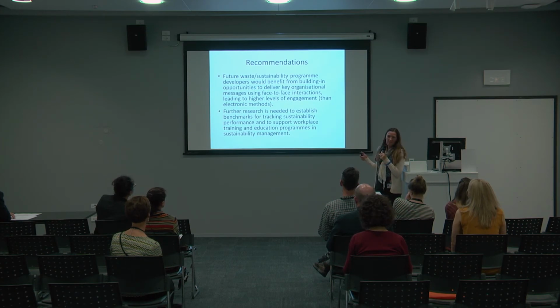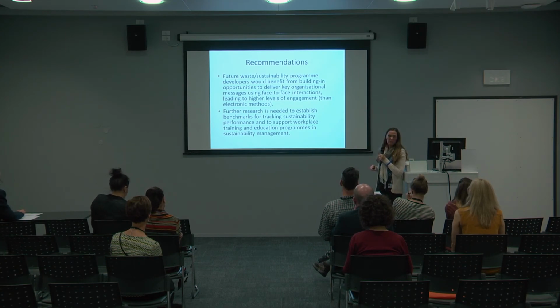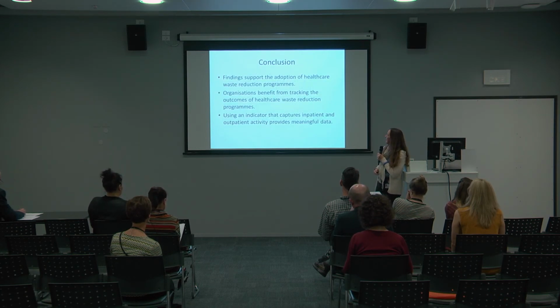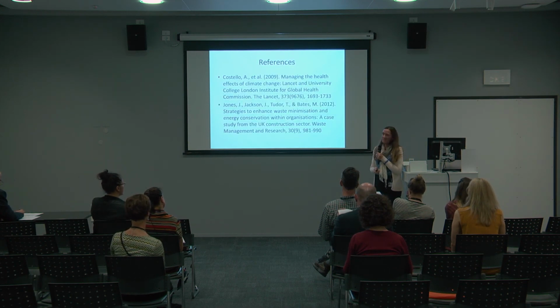So of the recommendations, these are the few key ones. Future waste and sustainability programme developers would benefit from using face-to-face interactions. And we also need a lot more research into which benchmarks are useful in different areas and different sectors, not just within the healthcare sector. So the findings support the adoption of the healthcare waste reduction programme. And organisations would benefit from tracking outcomes and using an indicator that captures inpatient and outpatient activity, which provides meaningful data.